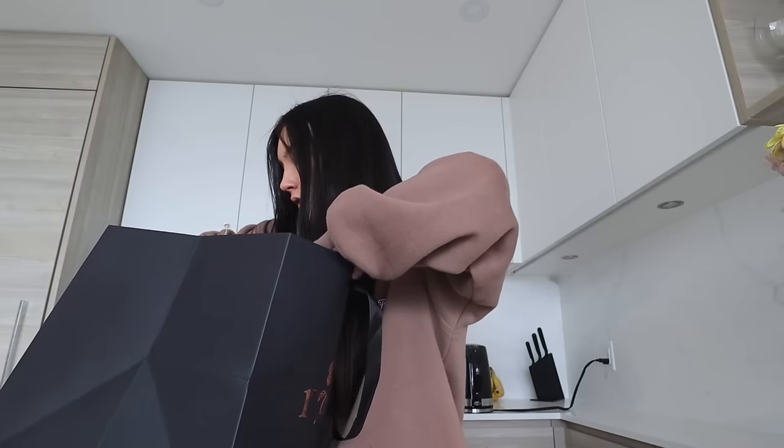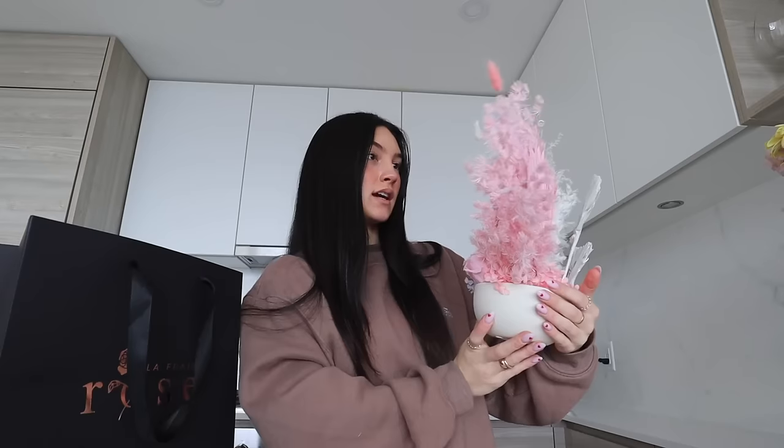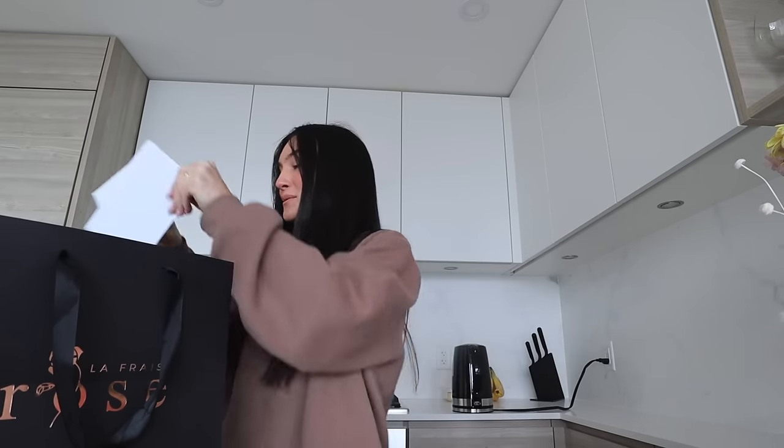How cute is this? Like black and pink, are you kidding me? This wrapping paper is so cute. Oh my goodness. This is so cute. I need to take a photo of this and do an Instagram story. Oh my God, thank you guys so much. Like I really appreciate that. That is adorable. Oh, they even wrote me a little card. Thank you, that is so sweet.